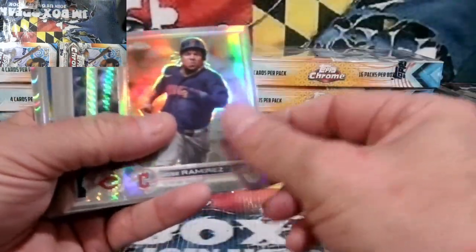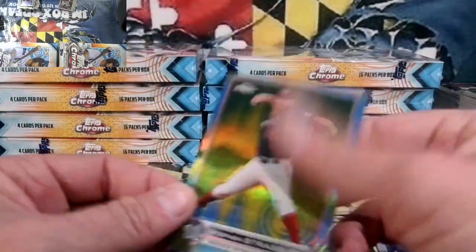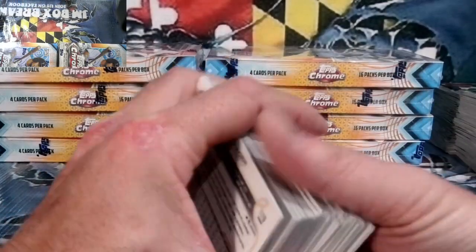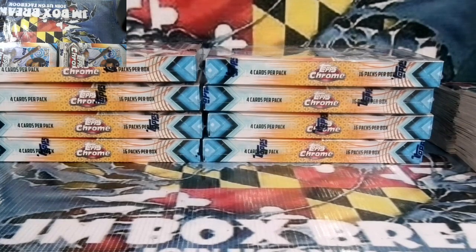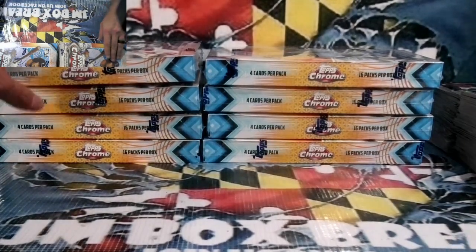Another number coming up. We got Jose Ramirez, Joey Votto. It's going to be Steven Strasburg, number 75 on the blue. Mike Yastrzemski and Harper. Alright, box 9 and case 2.